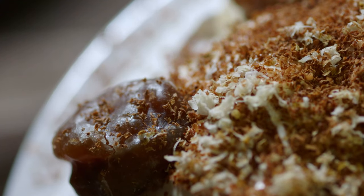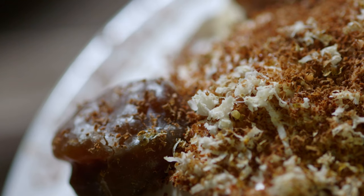As Christmas scenes go, you don't get any more Christmassy than the French Alps, those beautiful snow-covered mountains. And this dessert really epitomises that. In fact, it's named after one of those mountains. It's a gâteau Mont Blanc.